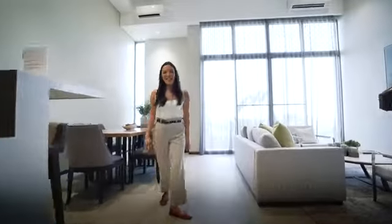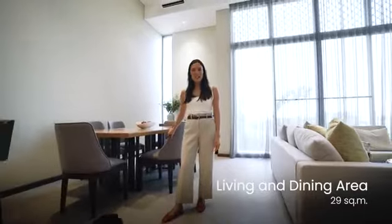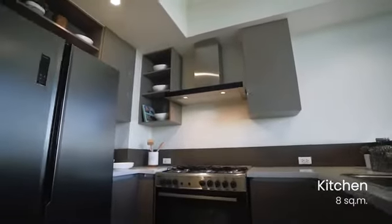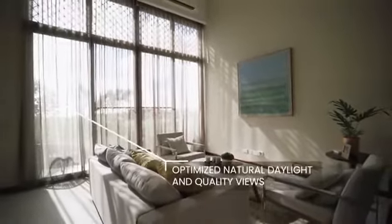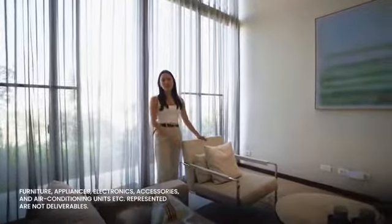See how big the living and the dining room area is. Just the right size to entertain your friends and guests. Imagine having to cook your favorite meal here in this open kitchen layout. Here, you can chill, watch your favorite shows, or read your favorite book.